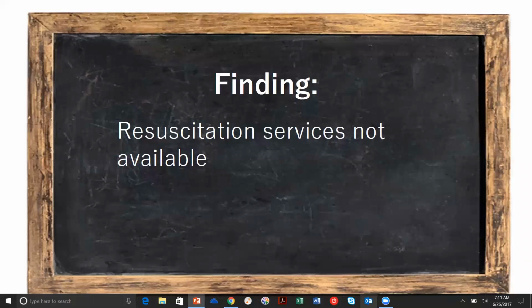So some examples from actual survey reports include, in the C-section rooms, there was no crash cart available for immediate use and no evidence of documentation that a risk assessment had been done to negate the need for a crash cart in that area. On tour, an AED was noted to be located in the hallway. The hospital policy states that all defibrillators are to be checked daily. The AED was being checked monthly.